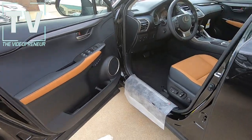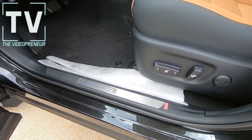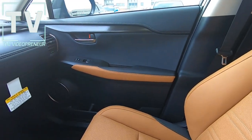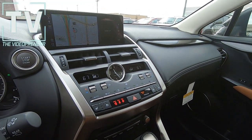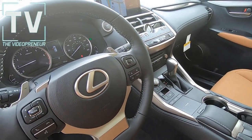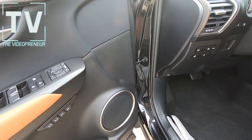There's the power moonroof. As we move around, there's the protection. Brand new vehicle, so they want to protect that sill. Great look at the power driver's seat. Seats are very comfortable, and that leather is very soft. Here's a look at the center stack. As you can see there, the steering wheel has paddle shifters. It is a power tilt and telescoping steering wheel. You can see there.